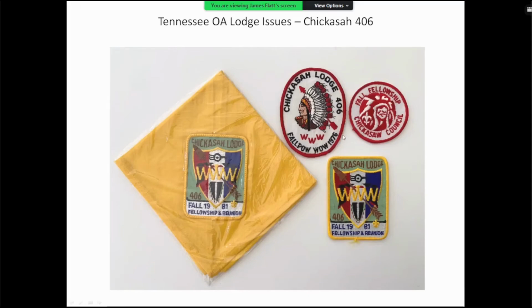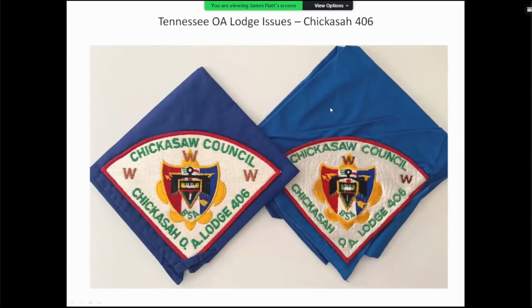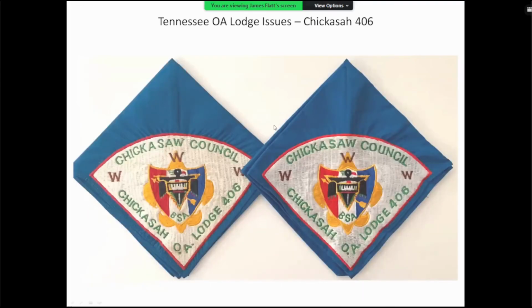I think this is the first fall fellowship. We'll call it fall powwow then. And they had, like most of us, several years running. Chickasee had a pie. These were restricted. I think it was the only restricted piece in their early issues. And there are a couple of different varieties of that, notably because of the oval O and the round O. But these were 1960s, early 70s issues.